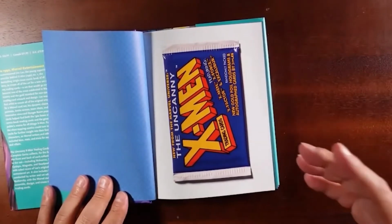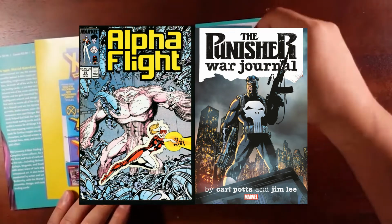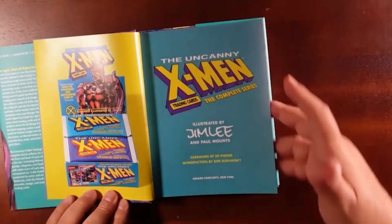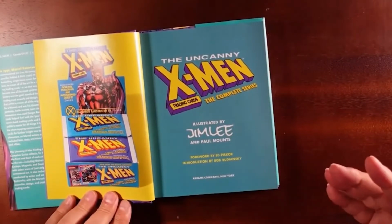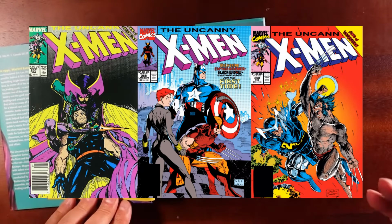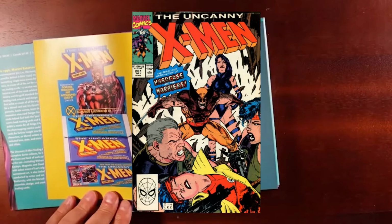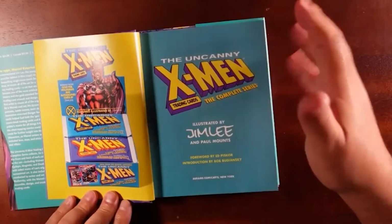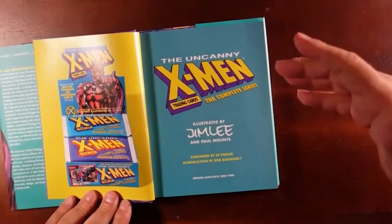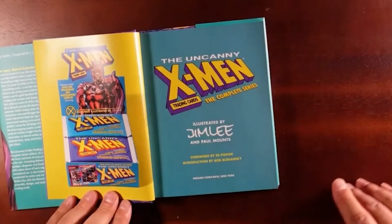Jim Lee had worked on Alpha Flight, on Punisher, and in 1989, I believe, he'd filled in for what at the time was the regular X-Men artist, Marc Silvestri. Jim Lee did a few arcs, I think it was Acts of Vengeance. And ultimately, he became the series' ongoing artist with issue 261 that came out September 1990. And then in 1991, they launched X-Men Volume 2 without the adjectives, 100% Jim Lee.